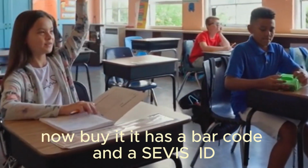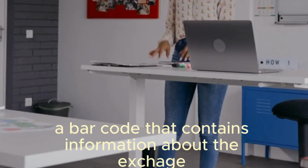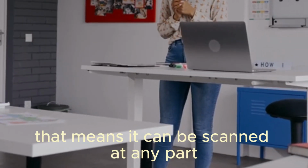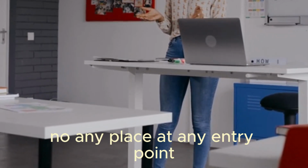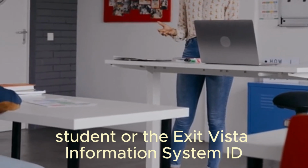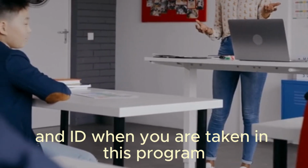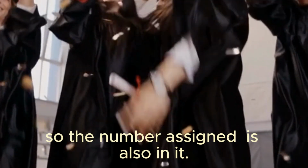Number 8, it has a barcode and a SEVIS ID, a barcode that contains information about the exchange visitor and their program. That means it can be scanned at any place, at any entry point. It also has a unique SEVIS ID, that is your Student and Exchange Visitor Information System ID, because you are given an ID when you are taken into this program. So the number assigned is also in it.